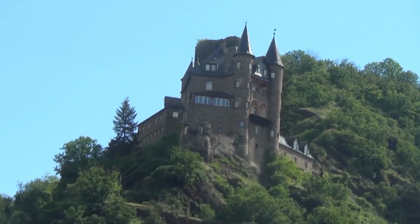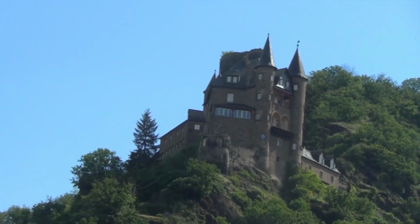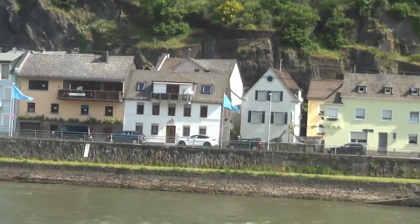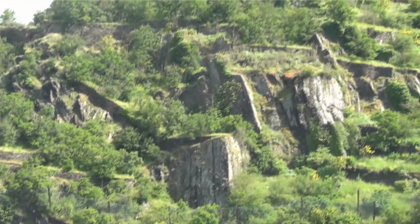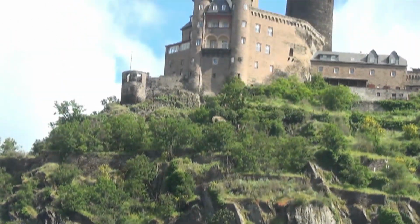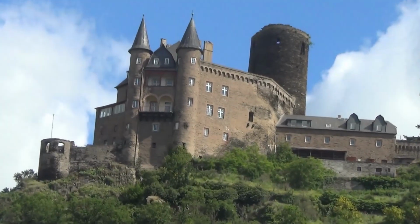A completely different style of building over here, built at least 200 years after the other castle, the Burg Maus. But that is where nobody could see her, so now they actually put a statue over there. So that's a little better view of the castle from this angle. The actual rock over there, I'll talk about in a few moments.